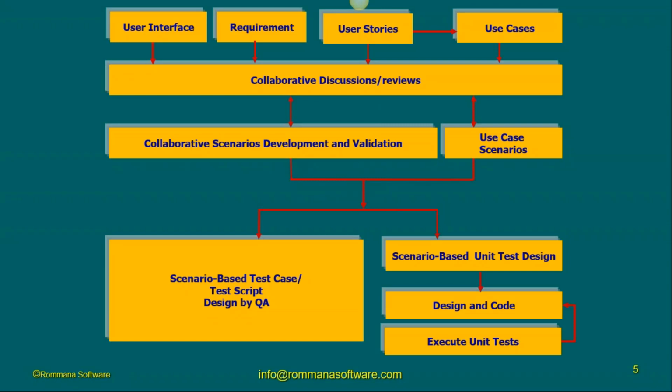You start with whatever you have. You might have a requirement. If you are purely non-Agile, you might have user stories. You might have both requirements and user stories. You certainly are going to have some user interface if the application has one. Of course, there are many other systems that may not have user interface, but those are not intended for use by users. If the system is to be used by users, though, it has a user interface presented in some form of screen or menus.